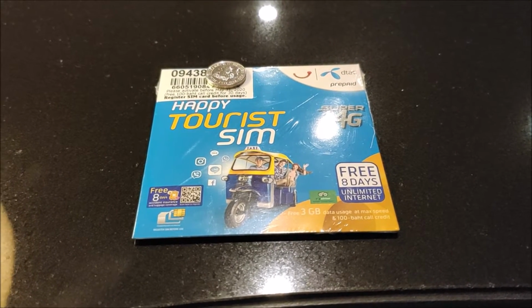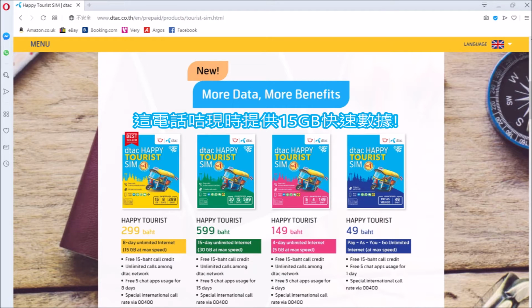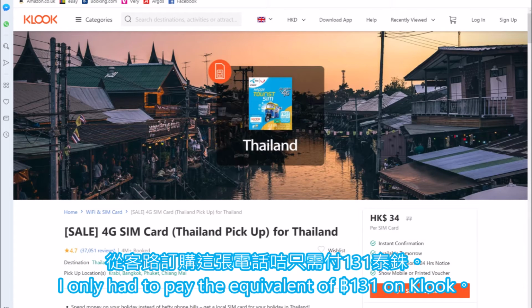However, I was already out of date. This SIM card now comes with 15 GB of high-speed data. You can order it on a website called Klook at a huge discount.